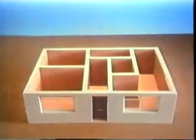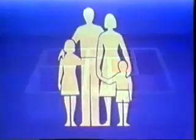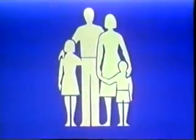If this is not possible, look for a space in your home which is farthest from the roof and the outside walls. Later, we shall be telling you how to strengthen and improve your fallout room.